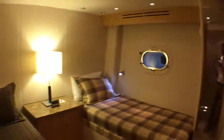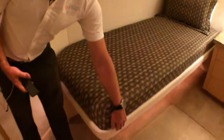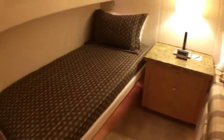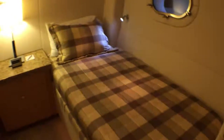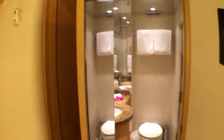Now forwards here on the port side, this is the twin. Now this twin can be a suite as well. This is a Pullman bed that can lift up, and underneath is some more storage and a little seating area or a little bench area. So this is almost sort of a VIP cabin. Each of the cabins have their own ensuite bathroom. Nice showers. Very comfortable bathrooms for this size boat.